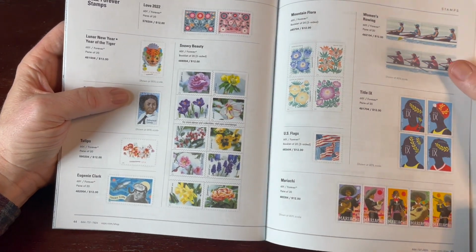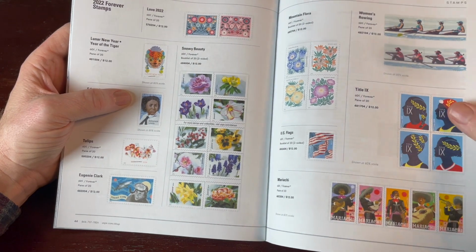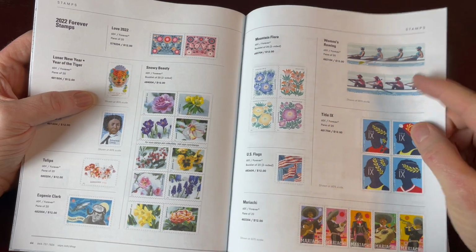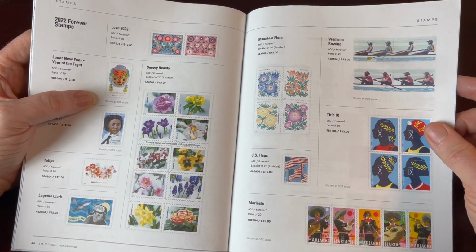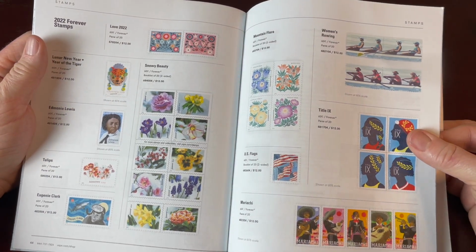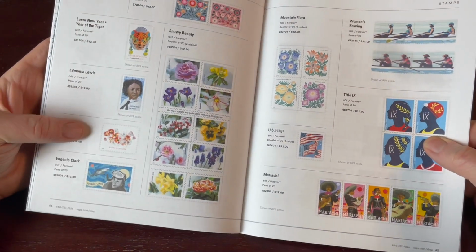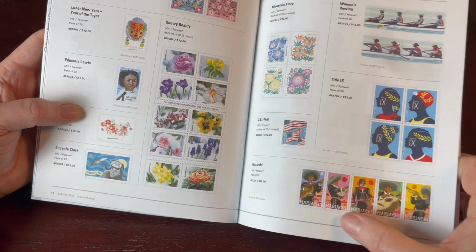Snowy Beauty. Various flowers in a winter landscape, winter setting. Mountain Flora stamps. Women's Rowing. Pane of 20 for $12. These are all pane of 20, it looks like, or a booklet of 20 for $12. Title IX stamp. U.S. flags. These are 60-cent forever stamps. The mariachi stamps.